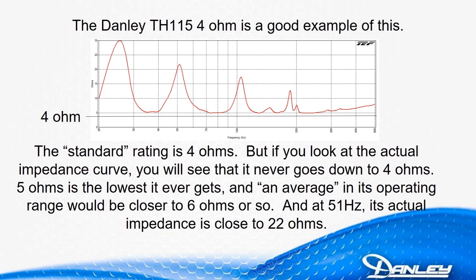And at 51 hertz, which is right around the center of a lot of techno and EDM type stuff, its actual impedance is close to 22 ohms. So around there, it's not working very hard at all. So if your music is centered around there, the amplifier is going to love it.